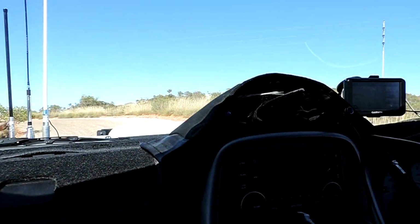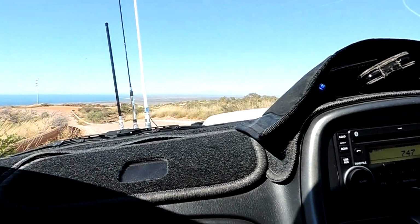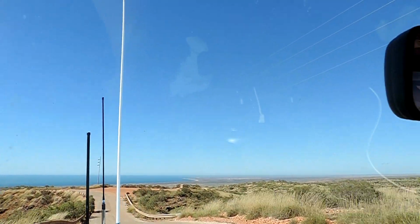Another bird's gliding there too. Eh? Oh, I thought he was gliding. He's on a wire. A bird up on a wire there. I was looking at him for the last 3 minutes thinking he was just gliding. I thought he was riding the thermals, but he's actually just sitting on a wire. Just trying to get the balance in.